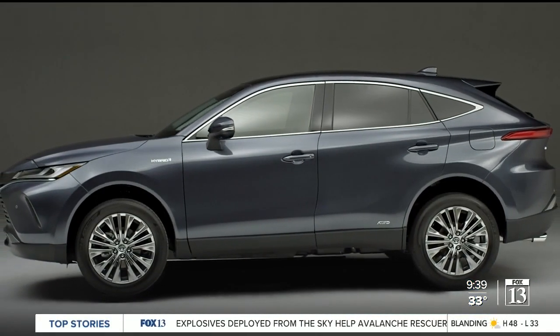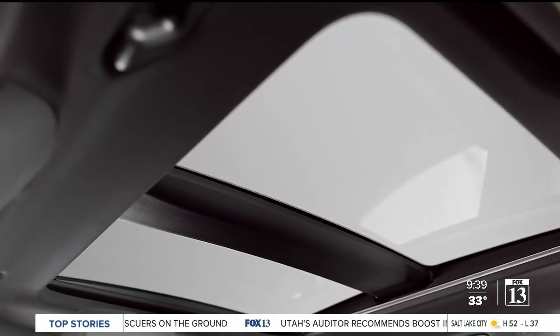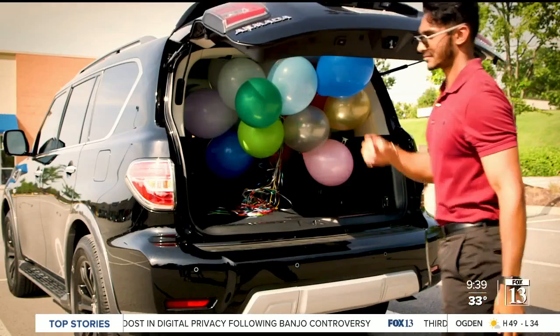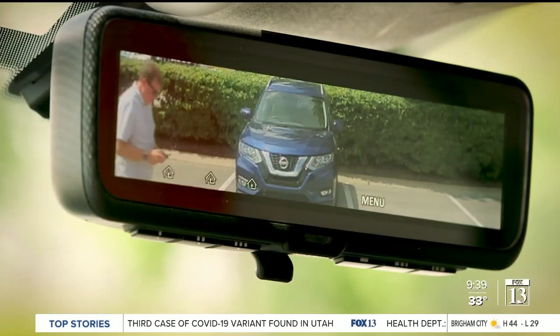Now sunroofs are being deleted and fully glass roofs are being installed, which can do some amazing things. In the new Toyota Venza, thanks to advanced technologies, you can now turn the roof opaque to let less light through the glass at a touch of a button. Rear view mirrors are also being deleted and replaced with dual mirror screens. They can now be used as a mirror or a screen to view the rear of the car as demonstrated in the new Nissan Armada.